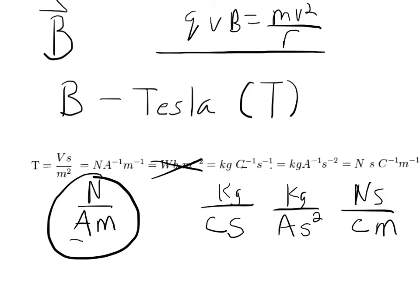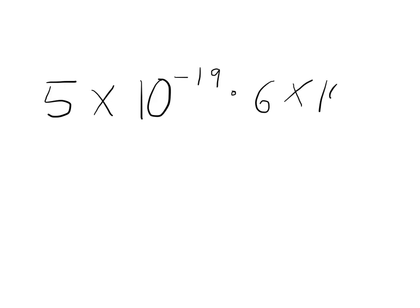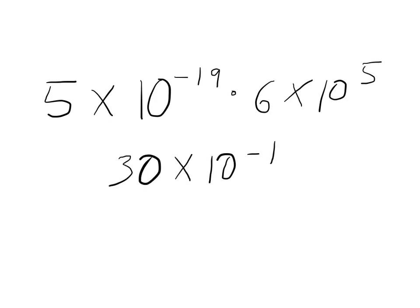Could be important. Last thing I would say is practice some multiplication in scientific notation. So let's say I gave you 5 times 10 to the negative 19th times 6 times 10 to the 5th. Try it real fast in your head. Maybe pause the video. Okay, and you should have gotten 30 times 10 to the negative 14th, or 3.0 times 10 to the negative 13th.